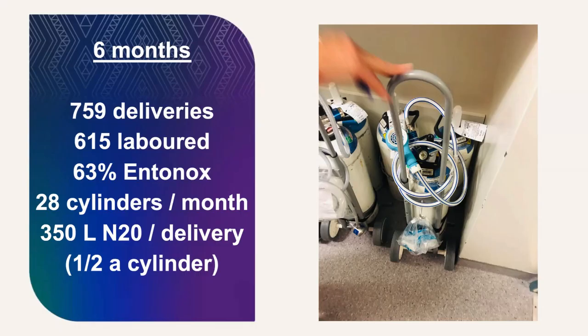So in the last 6 months, I've gathered a bit of data for our maternity unit. They had 759 deliveries. Of those deliveries, 615 had laboured, and of those who had laboured, 63% had used Entonox. This resulted in about 28 of those D cylinders being used on the maternity ward per month. And they were using about 350 litres of nitrous oxide per delivery, which roughly equates to half a cylinder.